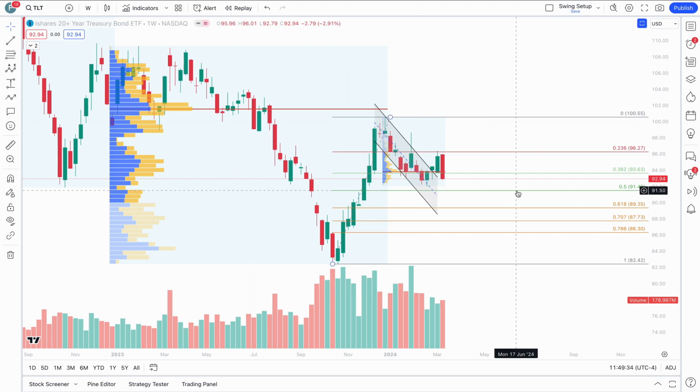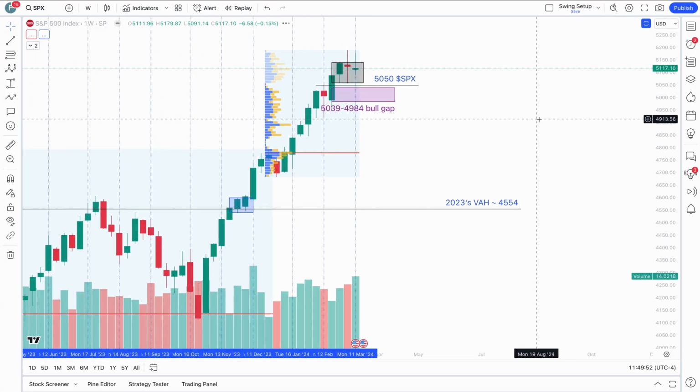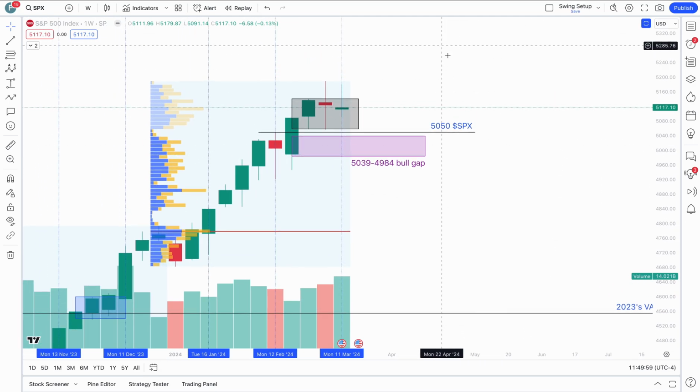So the short trade is from current prices down to under $90, and watch bonds carefully. If they continue lower, it means treasury yields are rallying, and that is a direct headwind for equities. All right, so now I want to move on to SPX. Real quick, I'm going to flip between the daily and weekly charts as I go over SPX.